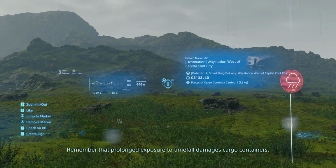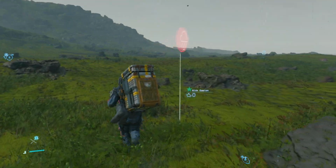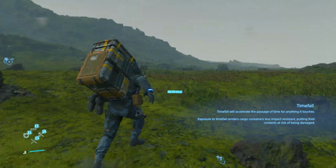Timefall damages cargo containers. Don't stay out in the rain any longer than you have to.